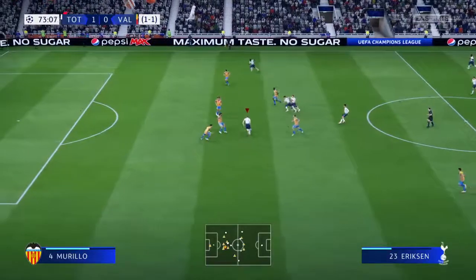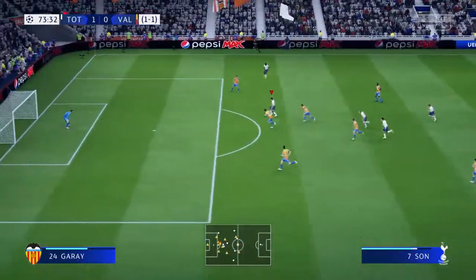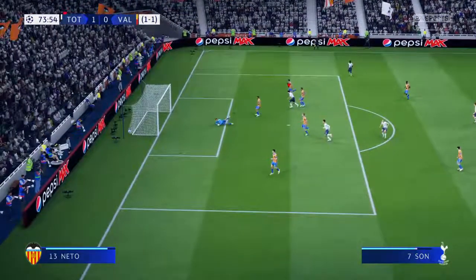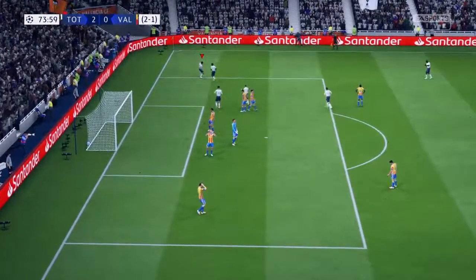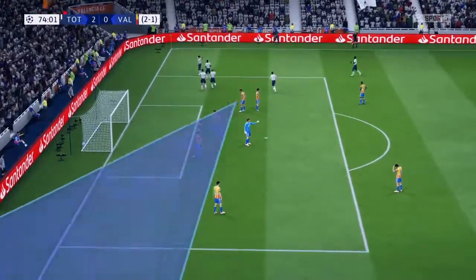Great ball from Son. Christian Eriksen threads it through. And a big moment, a goal for Tottenham Hotspur. And they are going to be difficult to stop now.